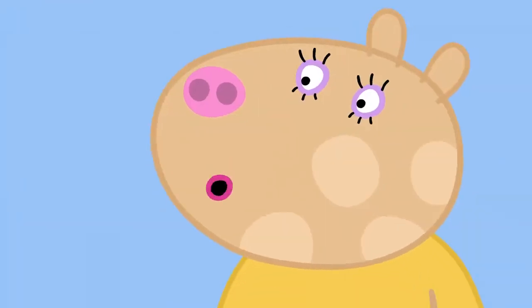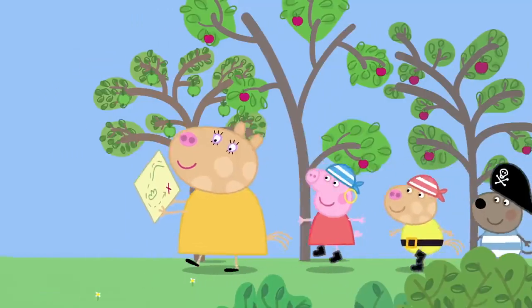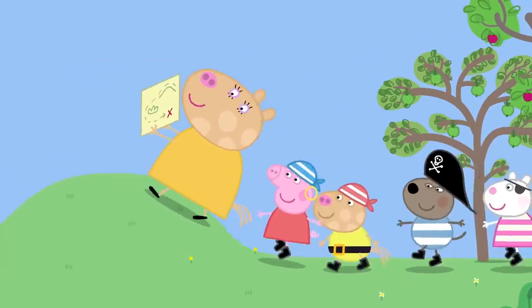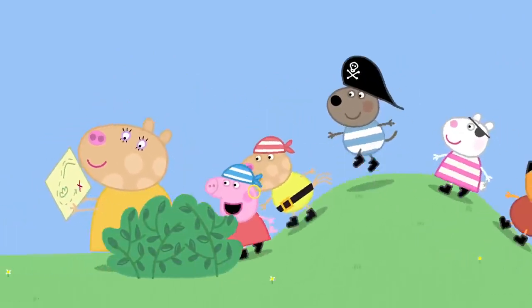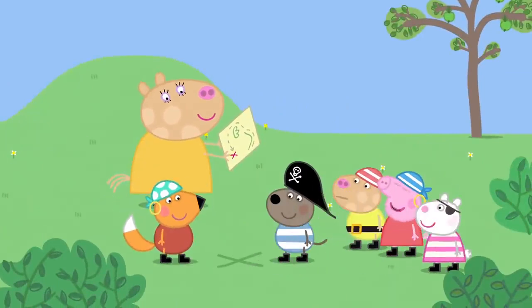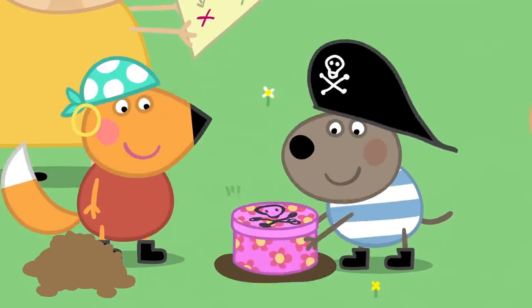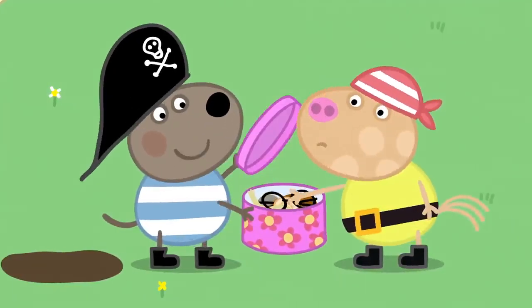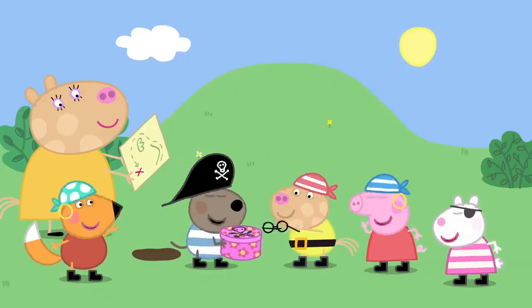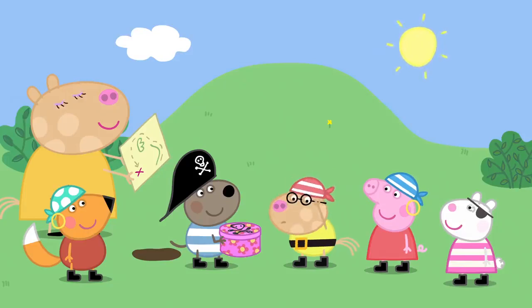Oh, dear. How are we going to find them now? We've got a treasure map. Mummy Pony is using Peppa's map to find the buried treasure. Over the hill, round the little bush, and X marks the spot. They have found the treasure. My glasses! Hurrah! Thank you. Treasure maps are very useful. Especially for finding your glasses if you accidentally bury them.